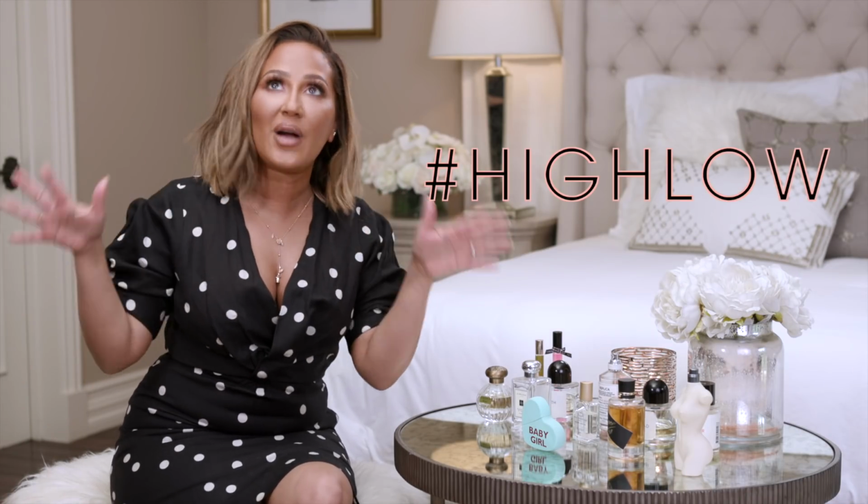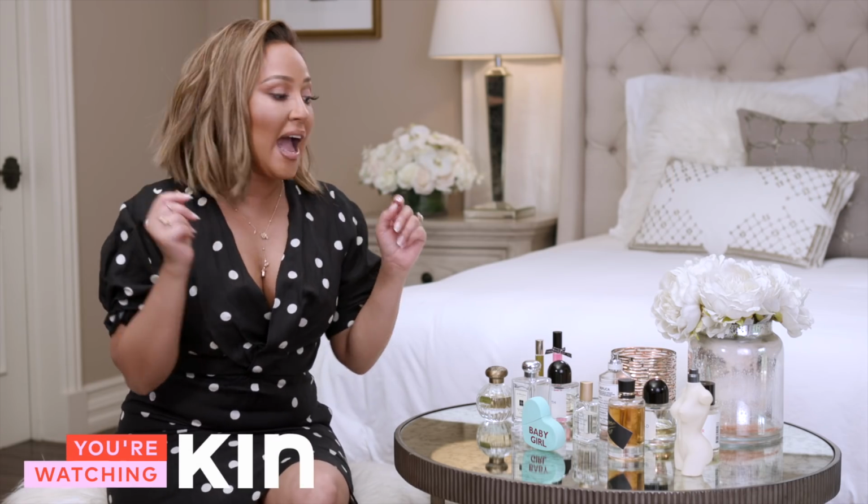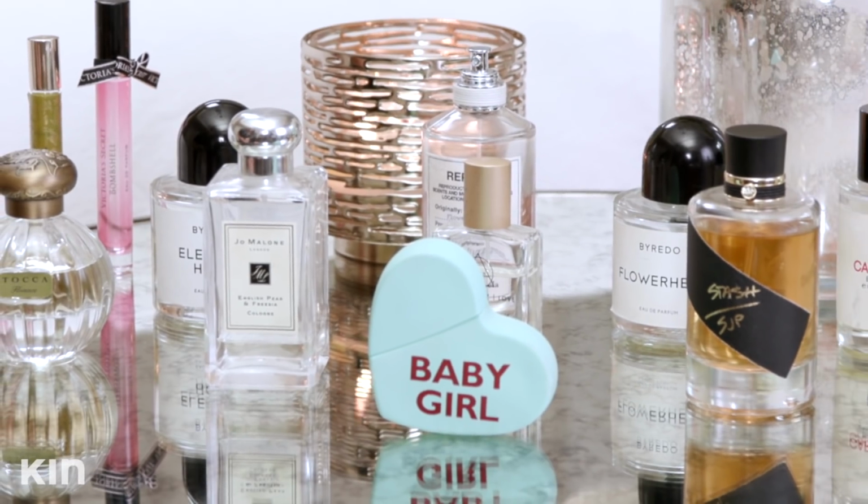One of the things that I love about my personal perfume collection is that it's all high-low. Got some things that are a little high-end, got a few things that are somewhere in the middle, and then there's the little cheapy ones that you can't live without. So I'm gonna walk you through a few of them.